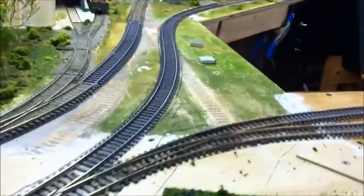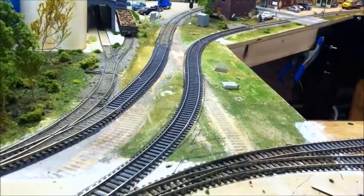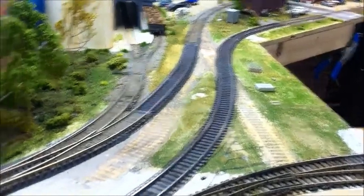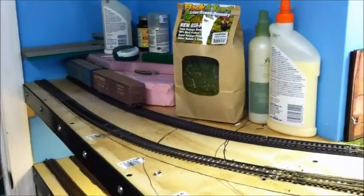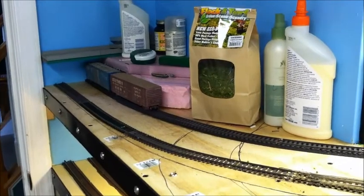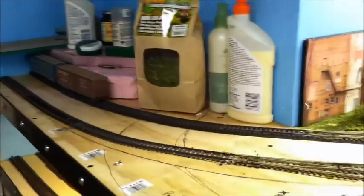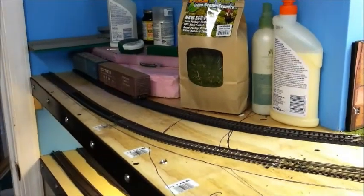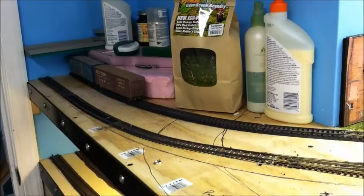This area is very complicated. At one time, it used to cross over, about right there where the tracks are the closest, and in this area right here by the door was the unloading place. I was never happy, never finished the scenery. I did a lot of the ballast and stuff. The track worked perfectly with the curve turnouts and everything, but I ripped it out. I just wasn't happy with it.